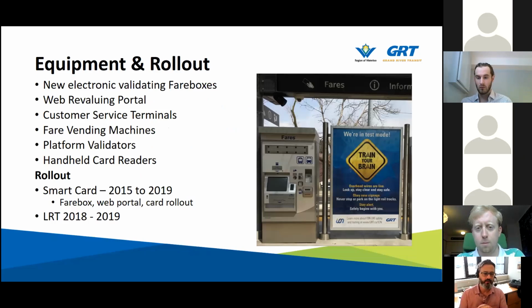The equipment we added, as I mentioned, new electronic validating fare boxes, a web portal to revalue the cards, customer service terminals for our staff to load and issue cards, fare vending machines on our LRT platforms, validators on our LRT platforms, card readers for our security system, and basically a decade of my life in 2 or 3 sentences. We built the smart card system from 2015 to 2019, in order, by deploying the fare box first, because you can't give people smart cards without somewhere to tap them.